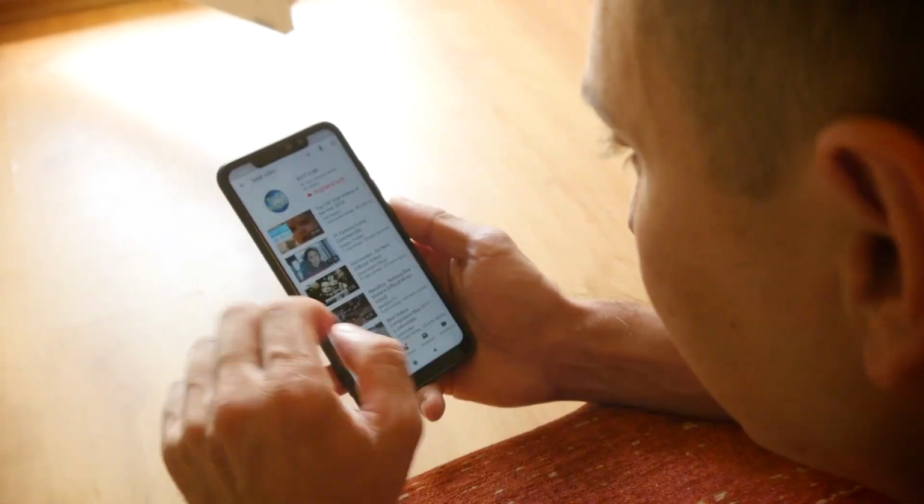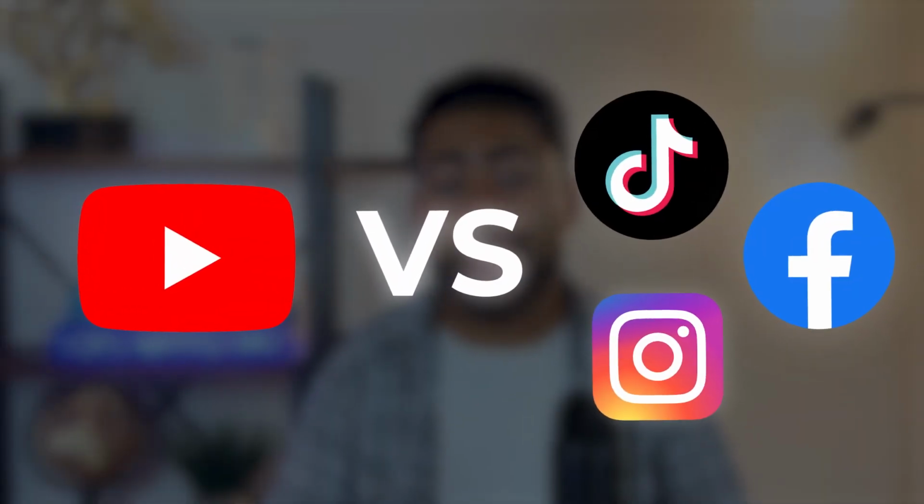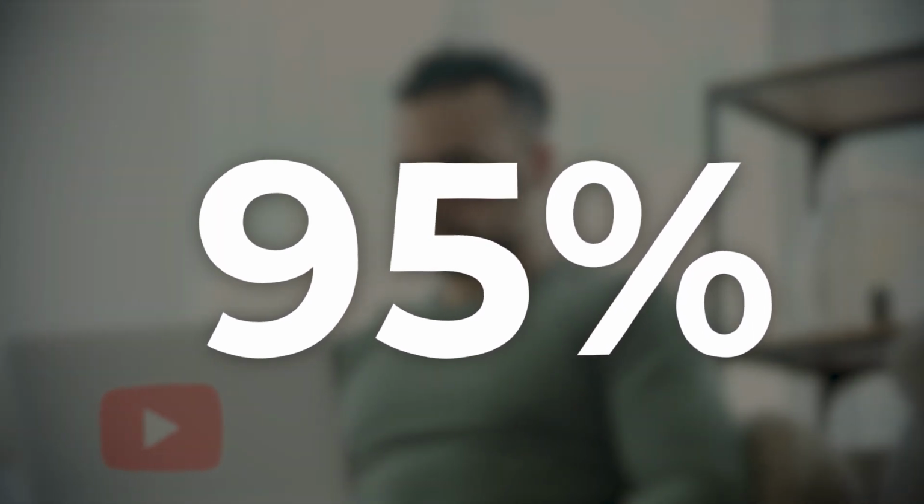Unlike these platforms, on YouTube, you go on there to watch something specific. You're either on there for entertainment purposes. You're not really in the mood to be disturbed on YouTube. That's the biggest kind of difference between YouTube and these other video ad related platforms. And because of that, 95% of people on YouTube have this tendency to just click on skip ad.